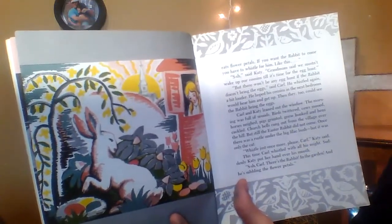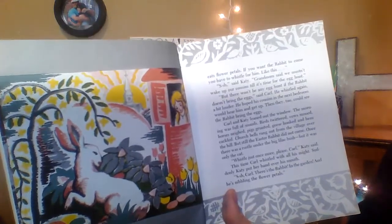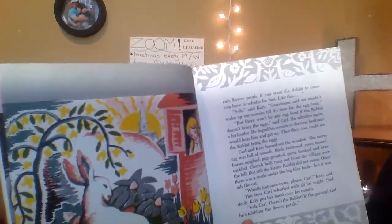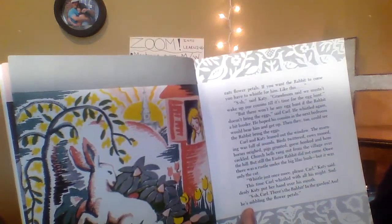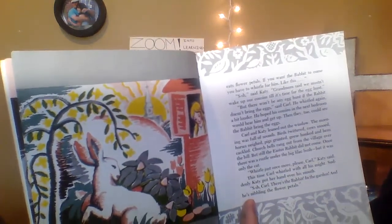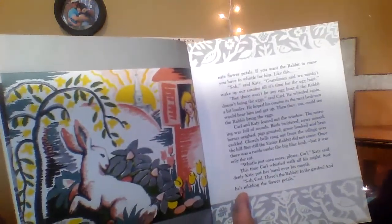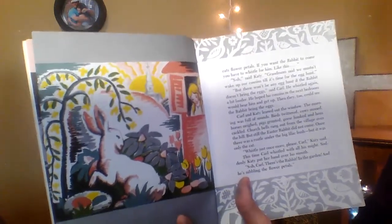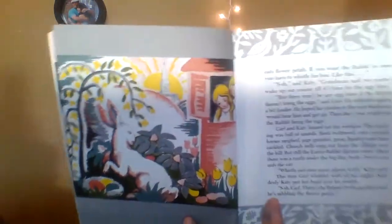Then they too could see the Easter rabbit bring the eggs. Carl and Katie leaned out the window. The morning was full of sounds. Birds twittered and cows mooed, horses neighed, pigs grunted, geese honked, and hens cackled. Church bells rang out from the village over the hill, but still the Easter rabbit did not come. Once there was a rustle under the big lilac bush, but it was only the cat. "Whistle just once more, please, Carl," Katie said, and this time Carl whistled with all his might. Suddenly, Katie put her hand over his mouth. "Shh, Carl! There's the rabbit in the garden, and he's nibbling the flower petals."